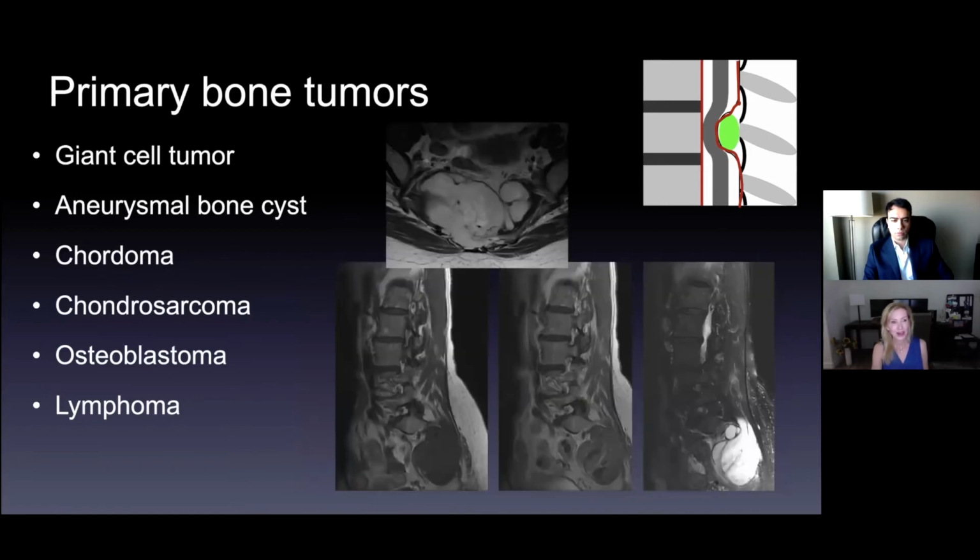All right, next one is a chordoma. Again, this is the only tumor that would cross a disc space. Chordomas are a little bit unusual. So sagittal T1, it's dark. This is, I guess, sagittal T2. Maybe, I'm not sure what that is actually. Maybe that's just showing a different angle.